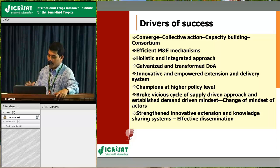And then we have to break this cycle of supply-driven approach, and we have to establish a demand-driven approach. We cannot always go on supplying things, or supplying materials, or supplying knowledge. You also have to have demand from the other parties. When there is a demand approach from the other party, there will be sustainability, because they need the information, they need the technology, they need the other strategies. So there is an effective way of tackling all these problems.